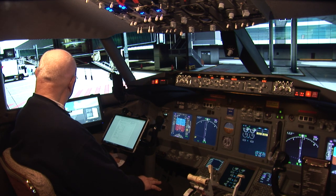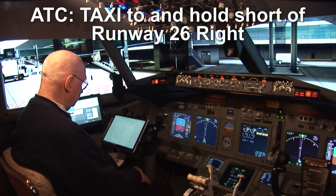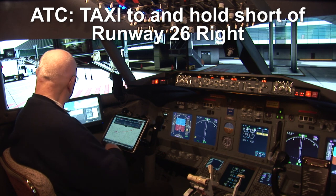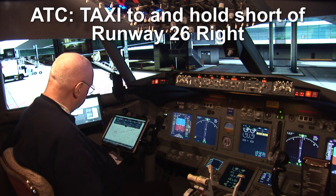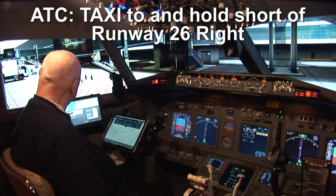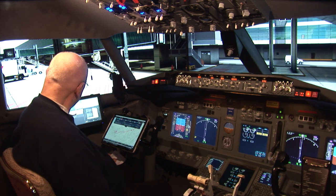Ryanair 186, taxi to and hold short of runway 26 right via taxiway Papa 3 Romeo, Romeo Tango 5 Tango, Romeo Tango 8 Romeo, Romeo 1, contact tower on 120.9 when ready. Taxiing, hold short runway 26 right via taxiway Papa 3 Romeo, Romeo Tango 5 Tango, Romeo Tango 8 Romeo, Romeo 1, Ryanair 186.